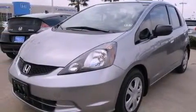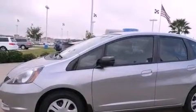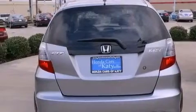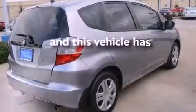All of the following features are included: a low tire pressure indicator, air conditioning, full power accessories, an electronic throttle, tinted glass, advanced compatibility engineering body structure, multi-reflector halogen headlights, an anti-lock braking system, a rear window defroster, and this vehicle has fewer than 21,000 miles on the odometer.